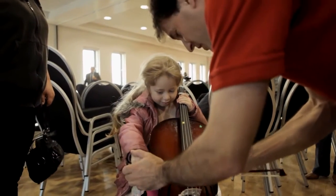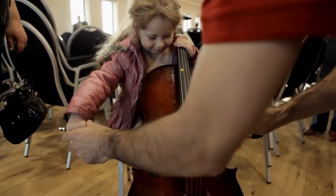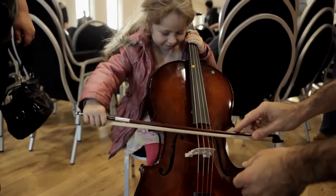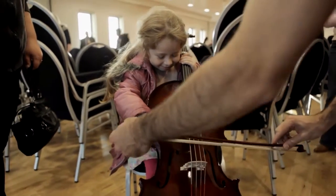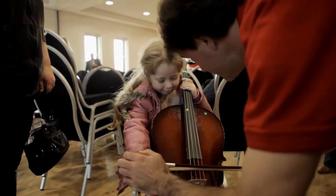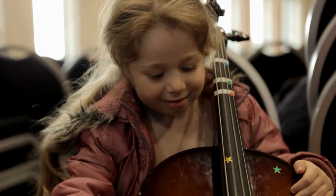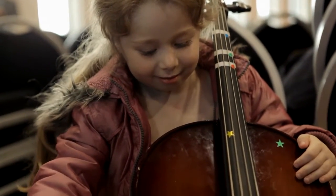Hook your fingers around the bow and then use all the weight of your arm and then put it that way. Yeah. Brilliant. Very good. Can you try some of the middle strings as well? Use your fingers again on the bow and then lean your arm onto the bow. Yay! Can you feel that? Brilliant, well done. See, without my help now.